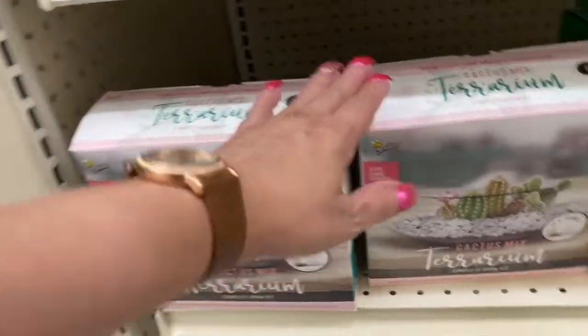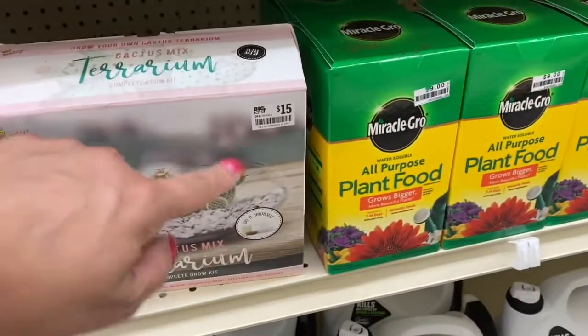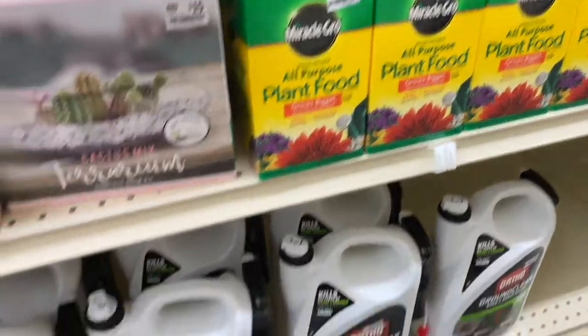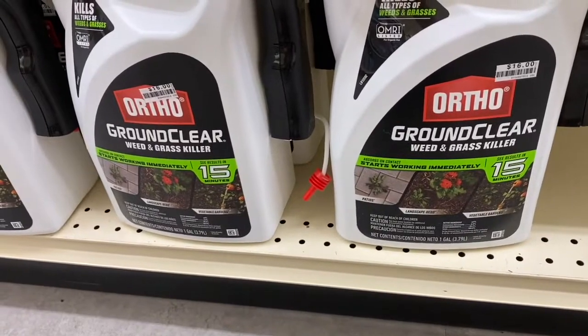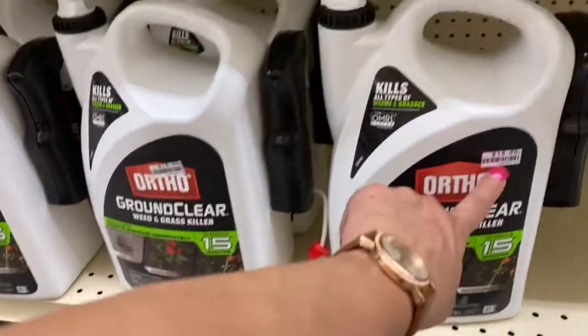And I'm liking that. So here's a terrarium cactus mix. Okay, $15. And then you have the all-purpose plant food. That's $9. And you have this Ortho Groundclear weed and grass killer, $16.